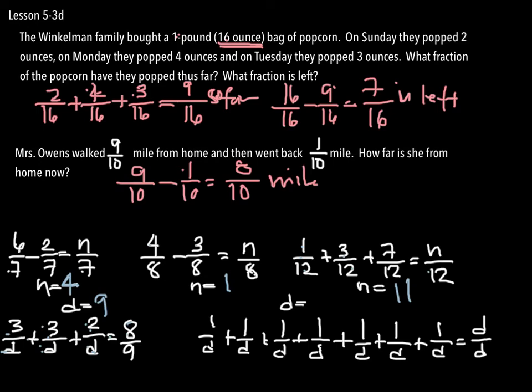And finally, we have 1 over d plus 1 over d plus 1 over d plus 1 over d plus 1 over d plus 1 over d plus 1 over d equals d over d. Now, we know that the d is not going to change throughout. So whatever the bottom number is going to be the bottom number here. But how are we going to get to this d? Well, what we do know is the numerator is going to change. So we're going to take 1, 2, 3, 4, 5, 6, 7. So d is equal to 7, which means that 1 over 1 plus 1 over 1 is going to give me 1/7. So if I fill this in, 1/7 plus 1/7 plus 1/7 plus 1/7 plus 1/7 plus 1/7 plus 1/7, that's going to be 7, and then add all those up, they're going to get 7.